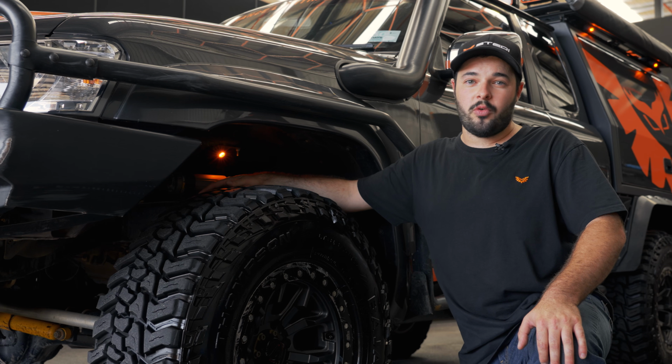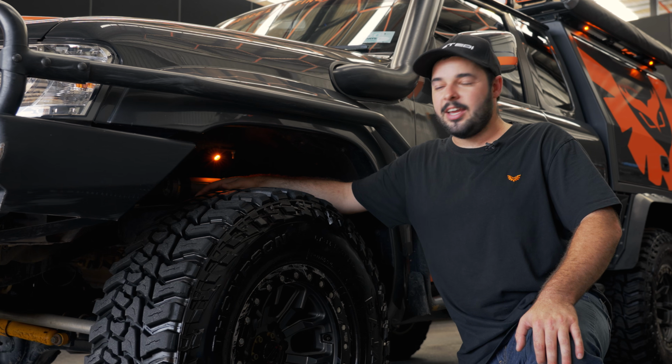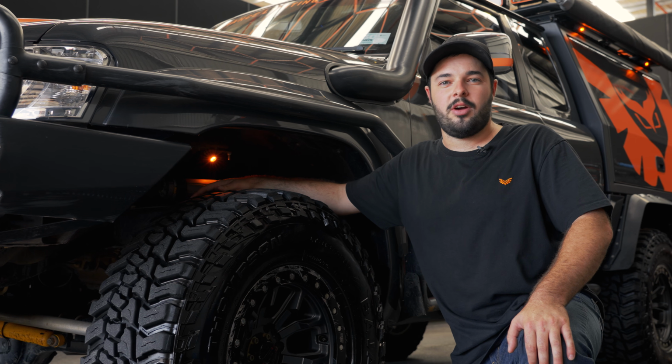Automatic, petrol, not really good for engine braking going down hills. Those reduction gears really help, and it's quite comfortable to drive going down hills now.